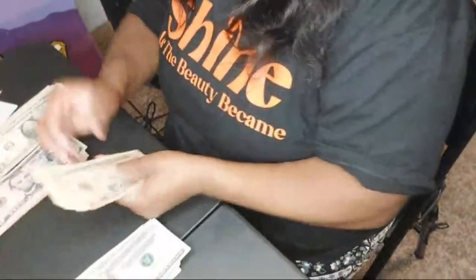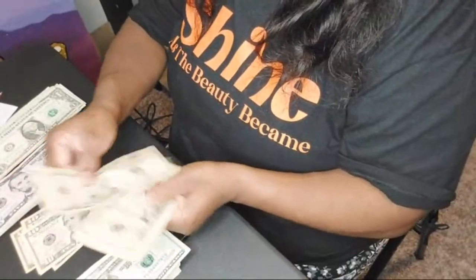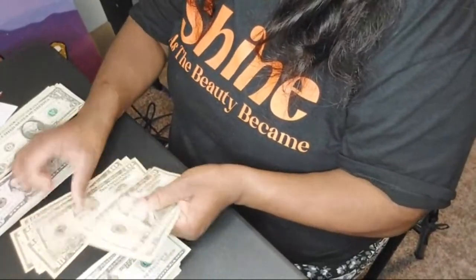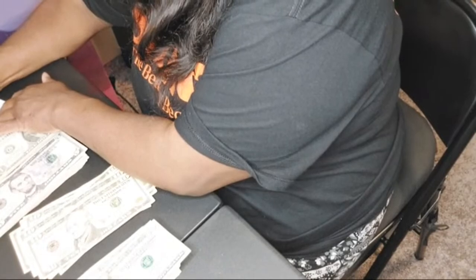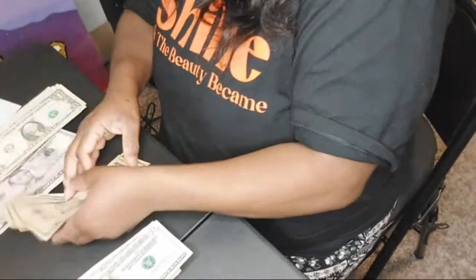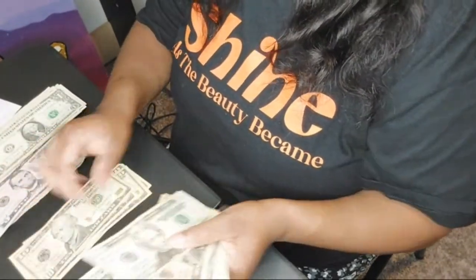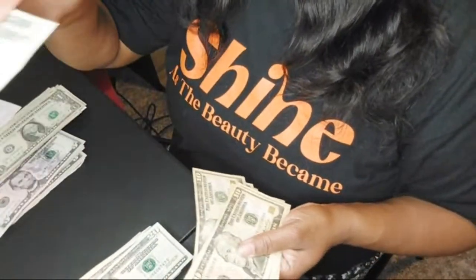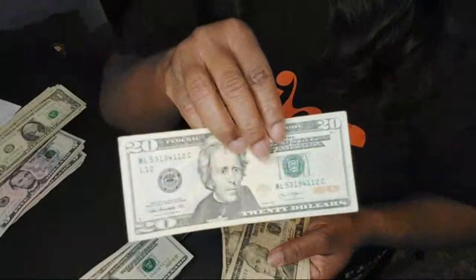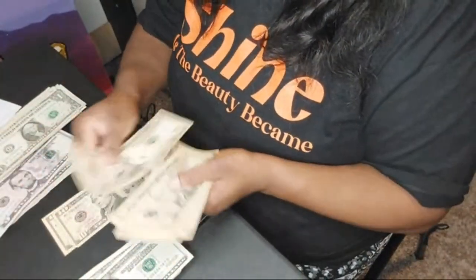Now let's count these 10s. 1, 2, 3, 4, 5, 6, 7, 8, 9, 10, 11, 12, 13, 14, 15. So I have 15 tens. So 10, 20, 30, 40, 50. Ooh, oh shoot. Oh, man. See? Y'all see what I mean? Y'all see how I do? I had a 20 up in the tens. Lord have mercy. 1, 2, 3, 4.